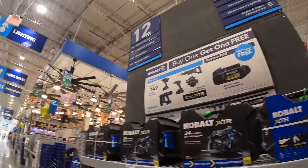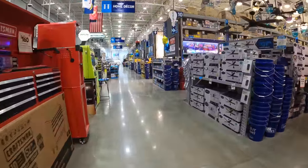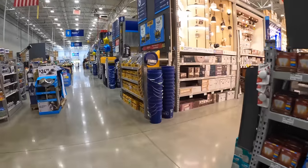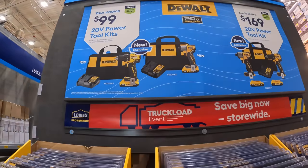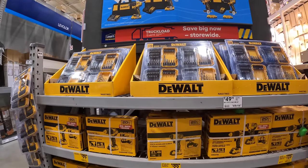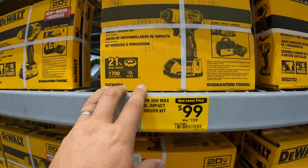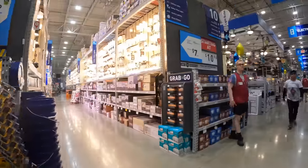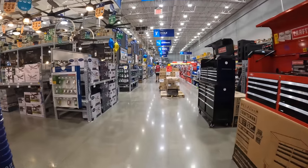Let's walk down this way a little bit. Let's see if there's anything coming up. Yeah, it just seems like there are different deals going on, or they have them separated somewhere. So they do have this deal for $100. We already been through this regular brushless impact driver. Yeah, this is just the same stuff, the DCF 840. And I don't see anything over there. We'll stay in the tool department. Come on, go back. There we go. We'll see what Craftsman has.